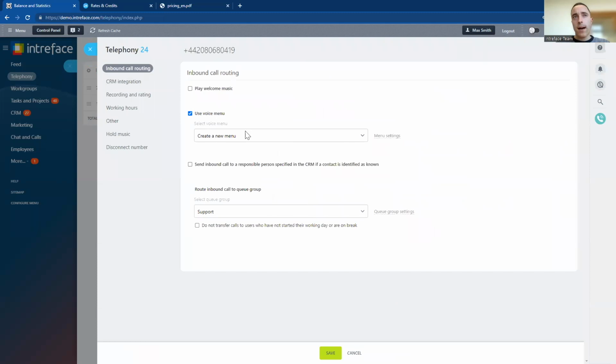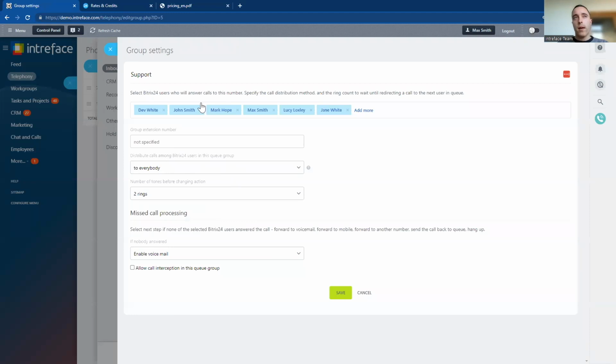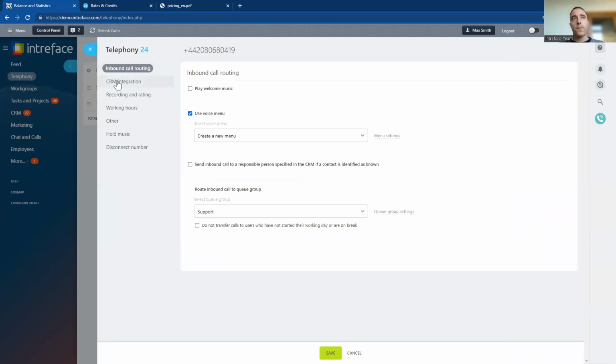Okay, so that's how we can set up our voice menu there. Now, we saw how we set up different groups, so we can add groups into here. For example, if we want to add additional users to our support group, I can just click into here and add users from our business into the support group. And for each group you set up, you can also configure settings here. So we can decide how a call's distributed. Are they distributed evenly among people in the group? Is it kind of in a queuing process? And how many rings, for example, before it would move to the next person in the group. So there's lots of settings you could set up here on the menu.